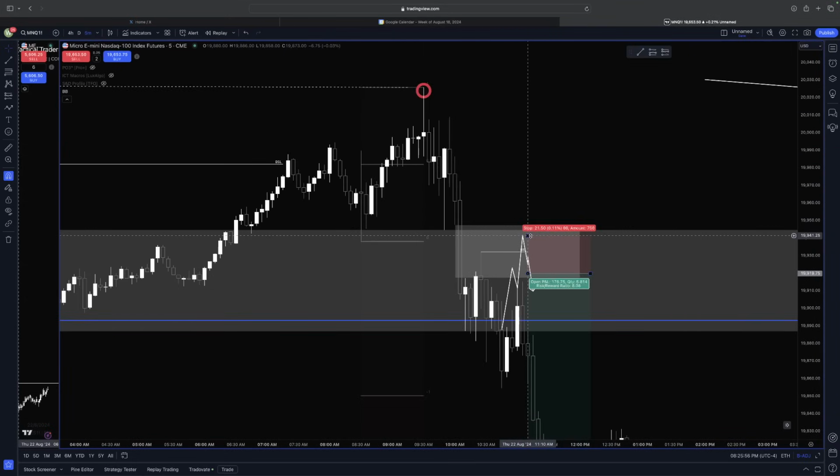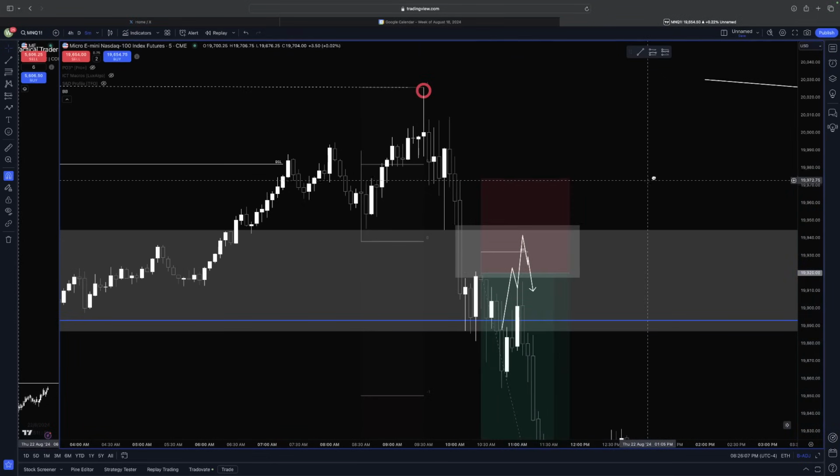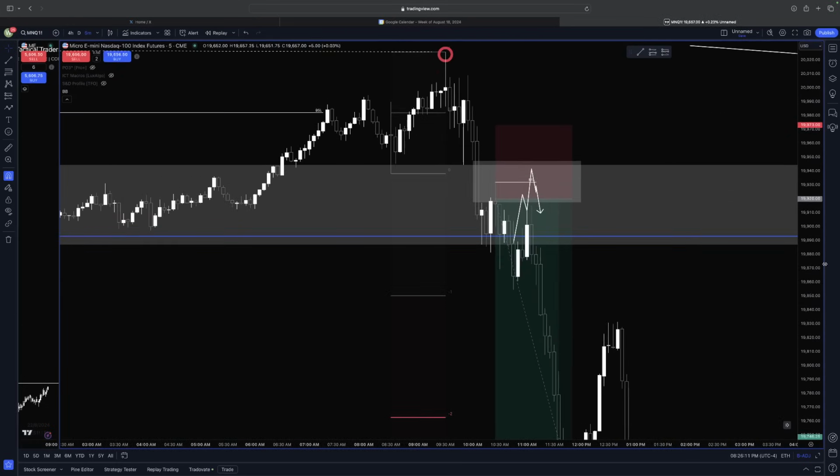But there's different ways to go about this. You can still look for this, but you can also still take this trade, right? Neither one of these are wrong, right? And that's what you have to recognize. You're not wrong. It's just preference, right? Either one of these is good if the model is good.